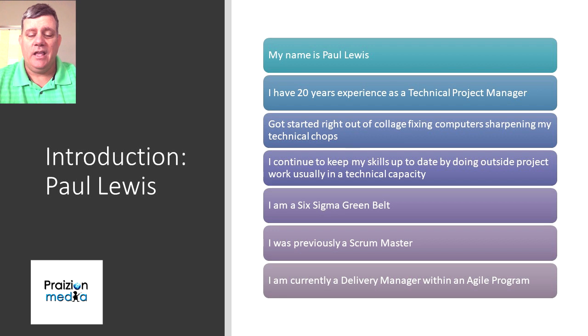Try to fix computers, make sure I stay up to date on all the latest operating system technologies, cloud computing, and that sort of thing. I'm a Six Sigma Green Belt, and I have been a Scrum Master. I was previously a Scrum Master, and now currently I am a delivery manager within an Agile program, which is part of the leadership of the actual program of the Scrum teams are built out of.